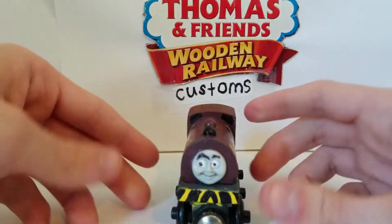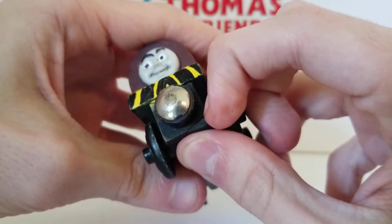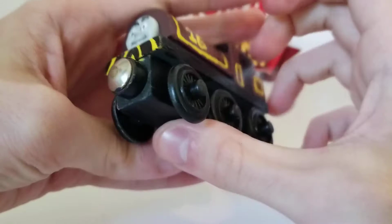I got Wilbert off eBay. He was in bad condition. If you look right here, his model leans to the side. Also, look, there's a chip in his chassis here. I'm going to have to fix that.